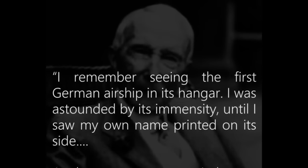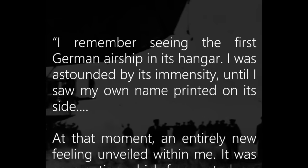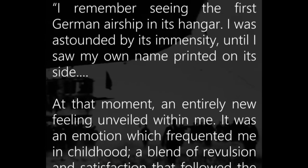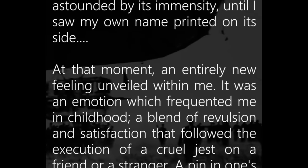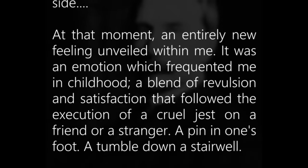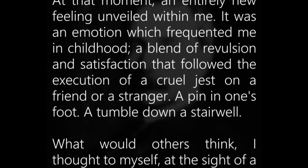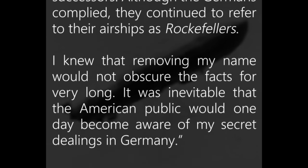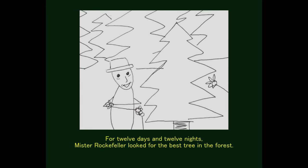In our first audio excerpt with Rockefeller, he tells us about a German airship that he was initially astounded by, until he saw his name on the side of it. He describes his feelings as a mix of revulsion and satisfaction, as he was worried about what others would think at the sight of a foreign airship with the name of an American president dropping explosives upon cities. He further goes on to describe it as the greatest war machine ever developed by mankind, so there was still some pride to the creation. But eventually, the shame outweighed the pride, and he requested that his name be removed from the side. Yet Germany still referred to the airships as Rockefellers. Before ending, he mentions that it was inevitable the American public would find out about his secret dealings with Germany. So all of this airship stuff is under the radar, which honestly makes sense given the context.